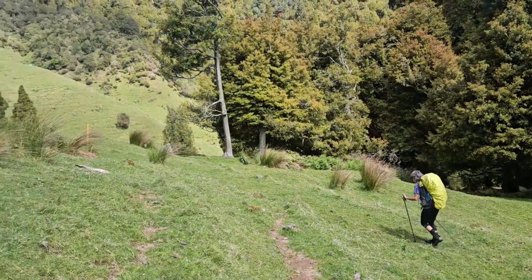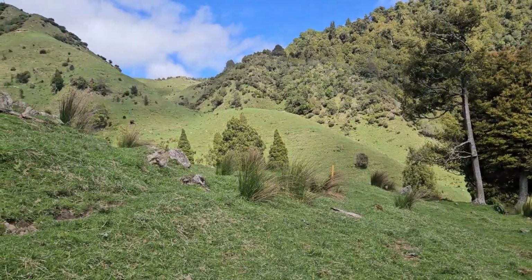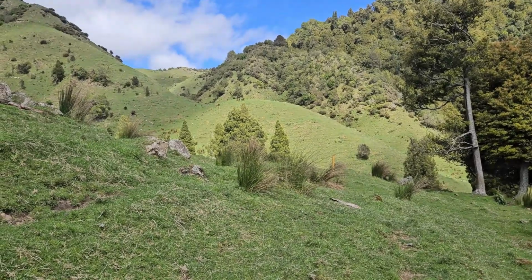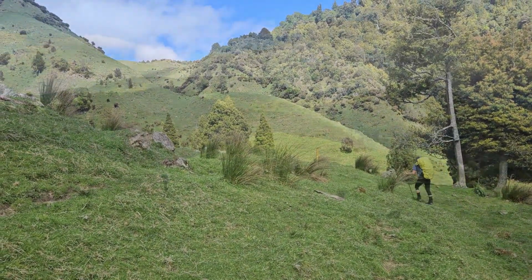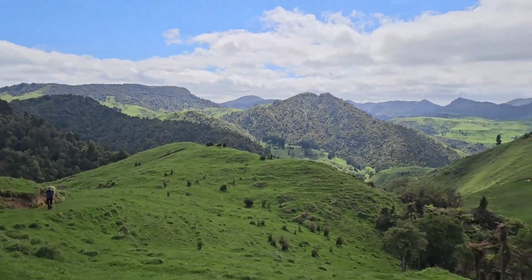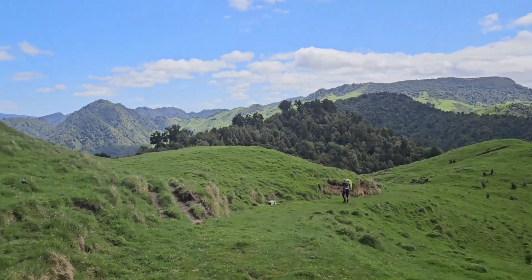So after half an hour we've hit this bit of track which goes up what's called the burn, over into a saddle about 300 metres altitude into the Kahunui watershed. It's a beautiful country. Nearing the top of the burn now, looking down towards Kōranga down there.